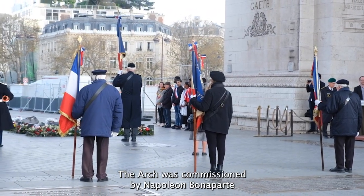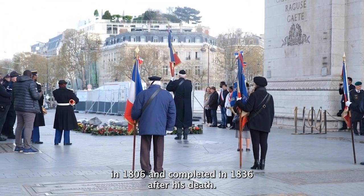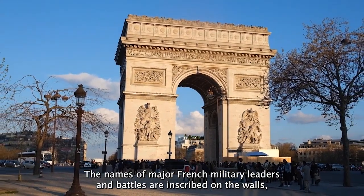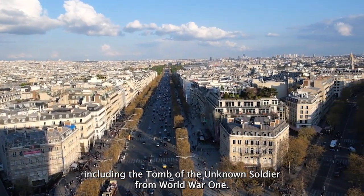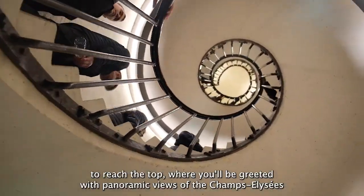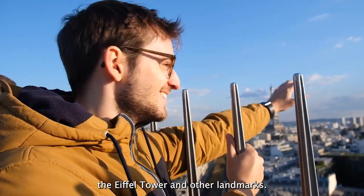The arch was commissioned by Napoleon Bonaparte in 1806 and completed in 1836 after his death. The names of major French military leaders and battles are inscribed on the arc's walls, including the tomb of the unknown soldier from World War I. Once inside, you'll climb up a winding staircase to reach the top, where you'll be greeted with panoramic views of the Champs-Élysées, the Eiffel Tower and other landmarks.